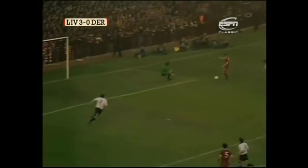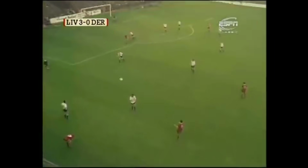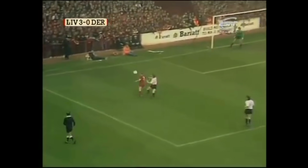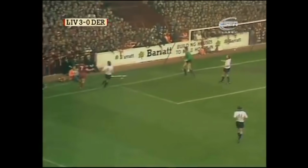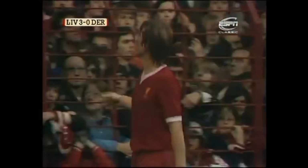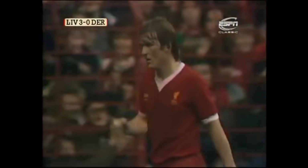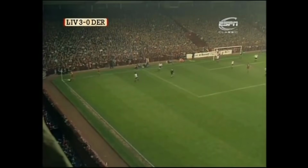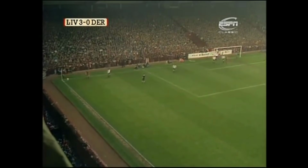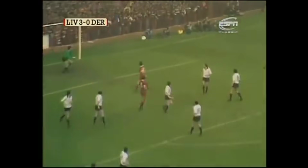Dalglish waited, toe end, over the top, 3-0. Ray Kennedy. Dalglish has got the wrong side of Morland, but Morland recovered to concede the corner. Dalglish, when he darts around in the box, can so quickly get the wrong side of the defender. Corner, played back to Alan Kennedy.